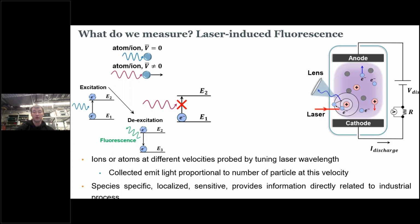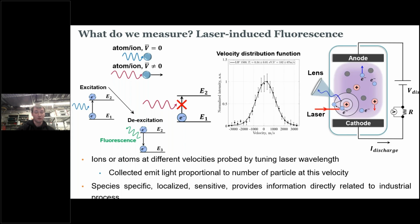So what we do is map this response to different velocities of atoms and ions. And we reconstruct the velocity distribution function, which basically tells us how many particles move in which direction and at which speed. And this provides important, directly application-relevant information about atoms and ions.